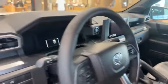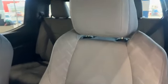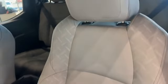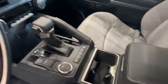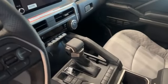Honestly, the whole interior just feels like a huge step up from the old Tacoma. People were calling the old Tacoma a grandpa truck and that kind of stuff. Granted, they were still selling really well, but it was time for a change, and Toyota finally listened to everybody's concerns.